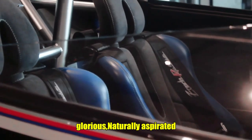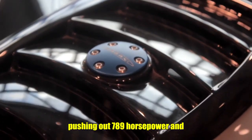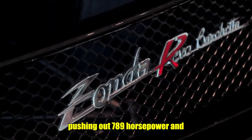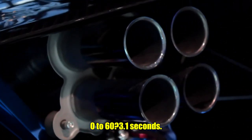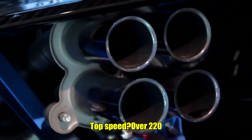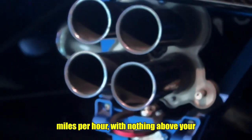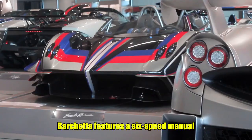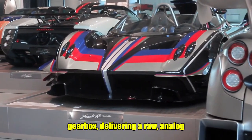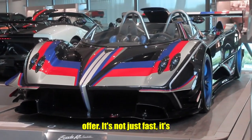A glorious, naturally aspirated 7.3L AMG V12, pushing out 789 horsepower and 627 lb-ft of torque. 0 to 60? 3.1 seconds. Top speed? Over 220 miles per hour, with nothing above your head but sky and speed. The HP Barchetta features a 6-speed manual gearbox, delivering a raw, analog experience few modern hypercars dare to offer.